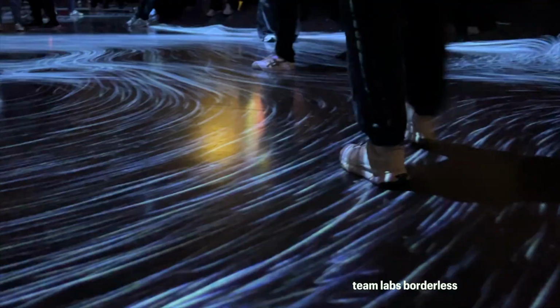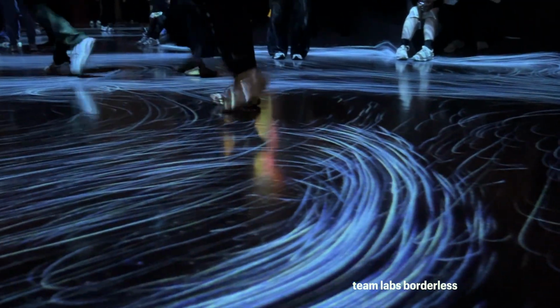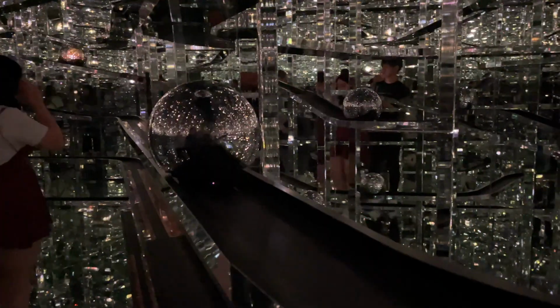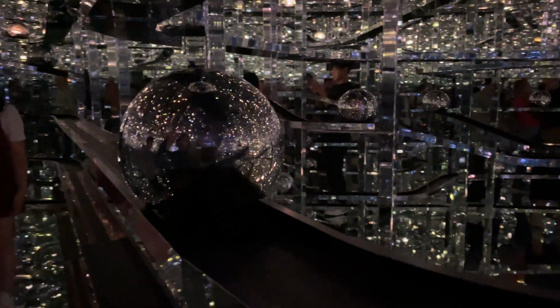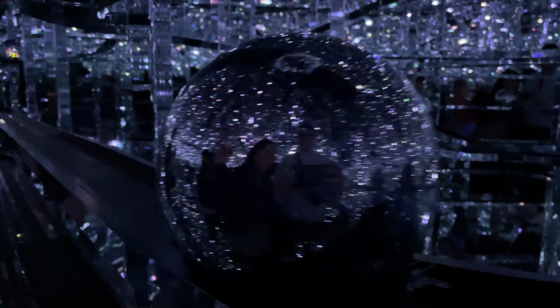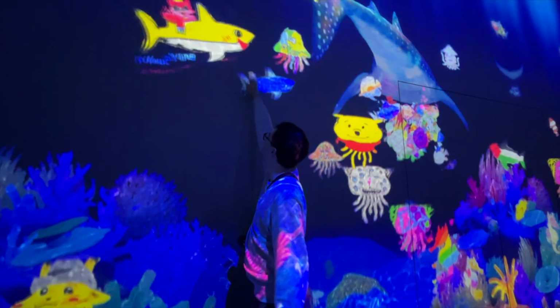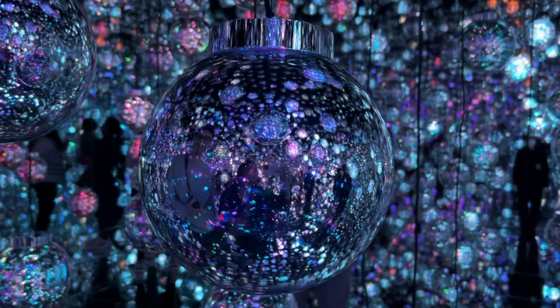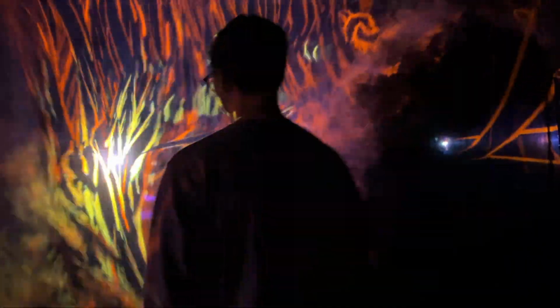The Teamlabs Borderless art exhibit is one of the most famous attractions to see while visiting Tokyo. You'll see a bunch of interactive art in the darkened rooms, and it engages all senses. If you're into modern art or have kids, this might be a great thing to visit. For me, I did enjoy it, but I wouldn't call it a must-see if you're on a tight itinerary.